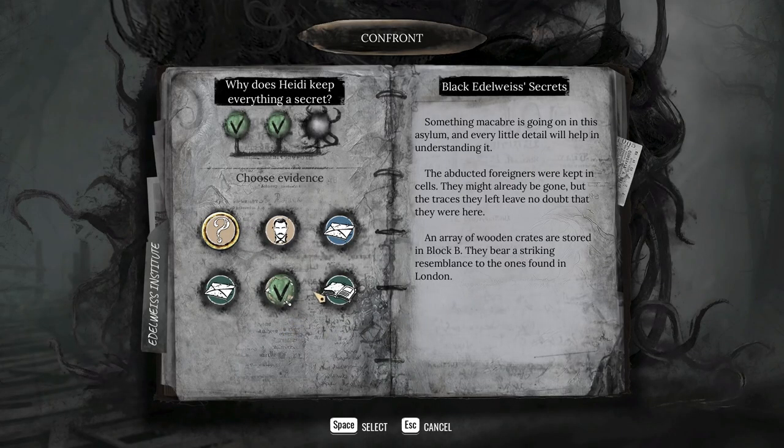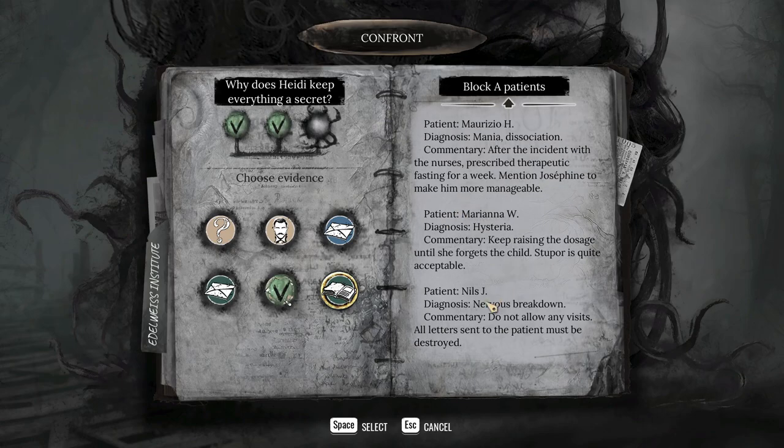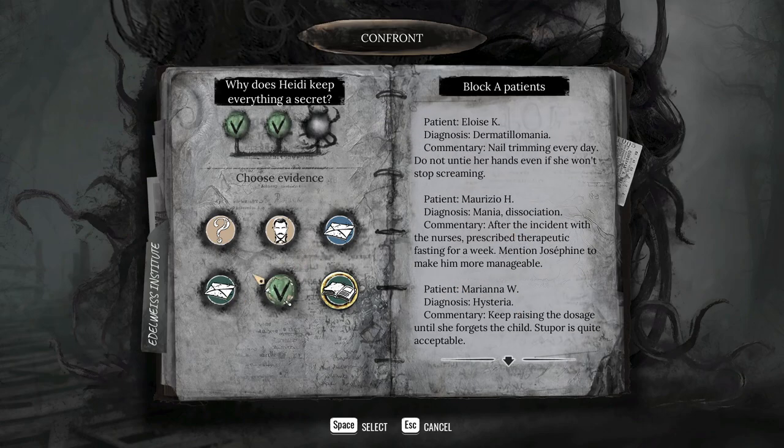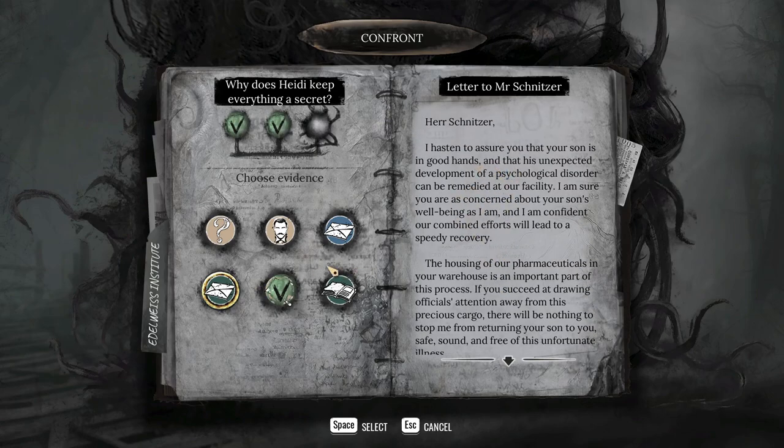Why does Heidi keep everything a secret? Don't see her name on this, but there was a letter here. Nope.